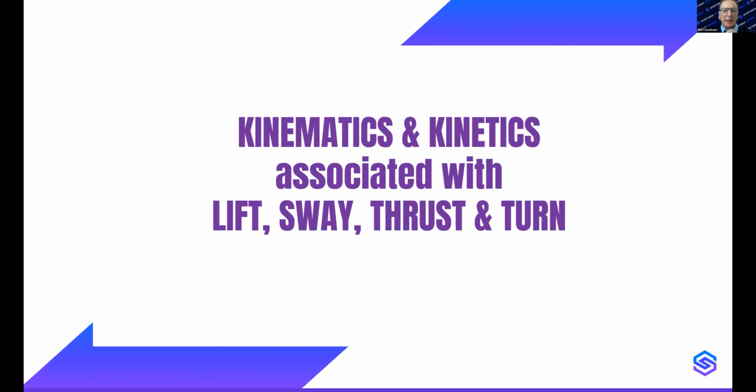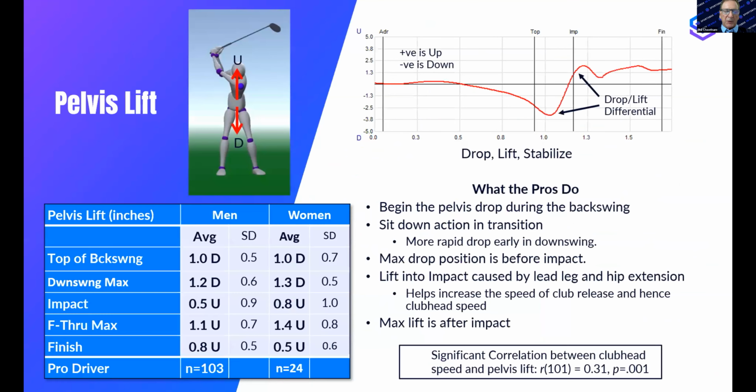So now I'm going to head off into doing kinematics and kinetics, and we're going to look at the association with lift, sway, thrust, and turn specifically in the next few minutes. So firstly, I'll give you some background of the kinematics, and Dr. Mike will relate that and show you how the two interact with each other. He'll tell you, and I'll steal his thunder a little bit, of course, that forces generate motion. So we're looking at motion on Sportsbox; we do not do kinetics at this point in time. We're looking at motion, and so we see the result of what the forces are generating.